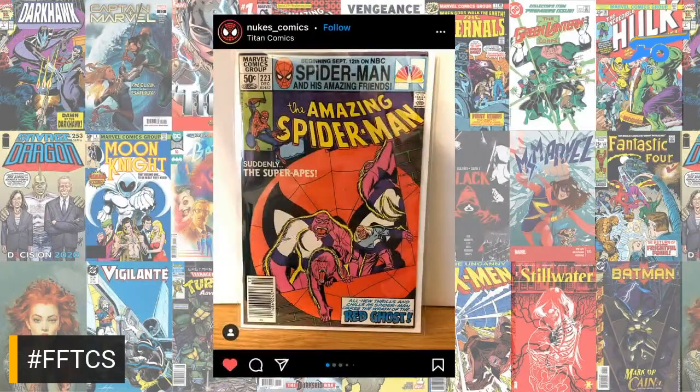All right. We got Nukes Comics. By the way, Nukes crushes it. At least 10 submissions each and every week. Nukes, he's got right here. I picked up this copy of Amazing Spider-Man number 223 from Titan Comics. It has a cool cover by John Romita Jr. Interesting. I thought that was a senior cover. With the antagonist Red Ghost and the super apes caught in Spidey's spotlight. I do like that cover, but I was not aware that's a Romita Jr. cover.